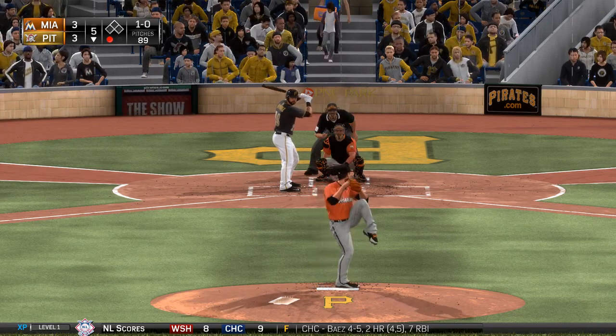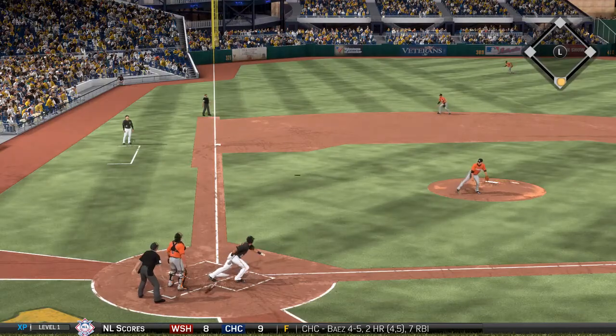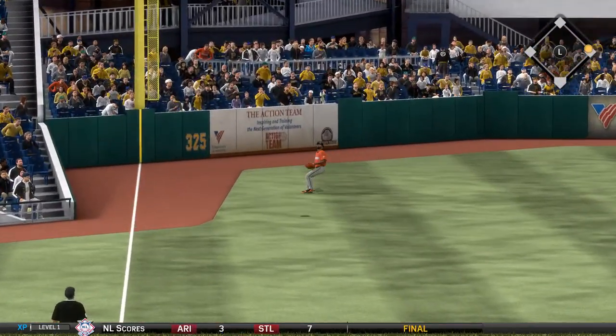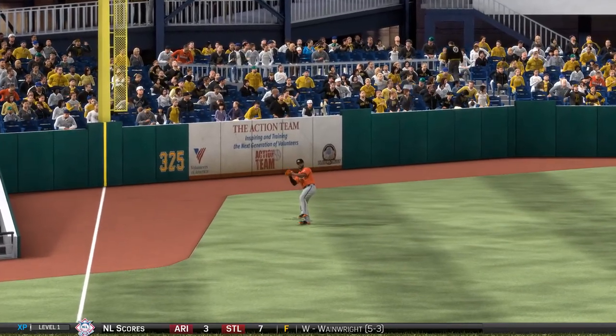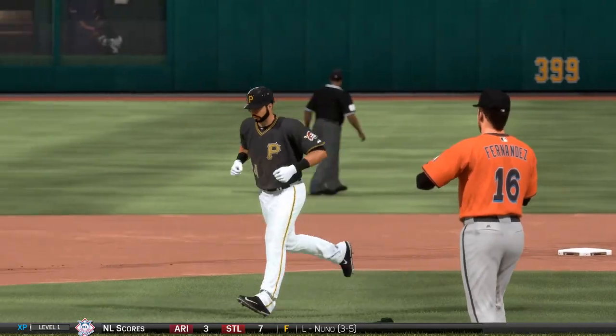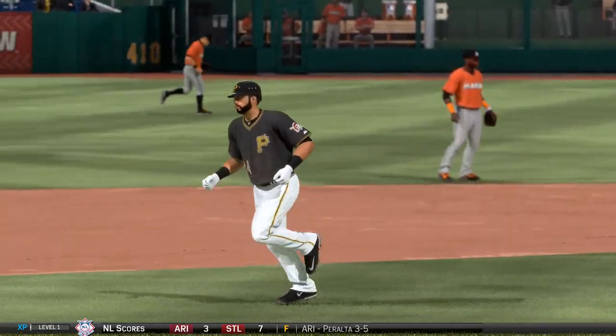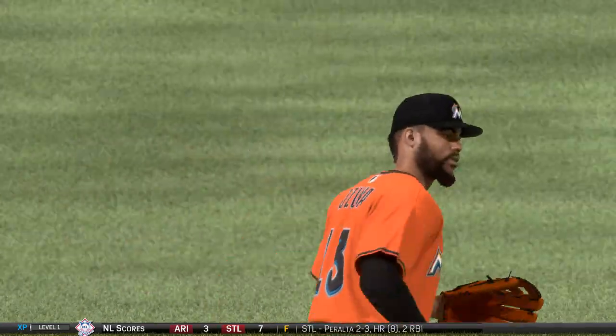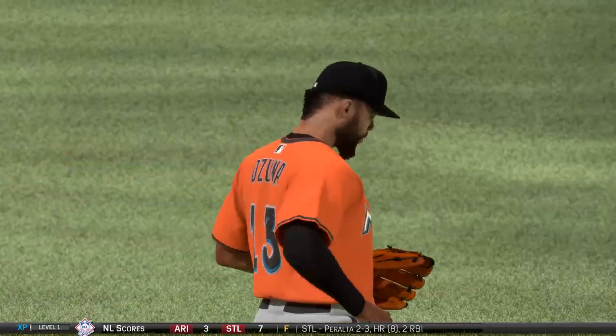Here's the 1-0. Now the 1-0 is in the air out to left. Under it is Ozuna, and there are 2 gone now. And you know, he's kind of going through a stretch right now where the ball just isn't jumping off his bat. He's got a good pitch to hit right here. Looked like he put a good swing on it, but it just didn't go anywhere.